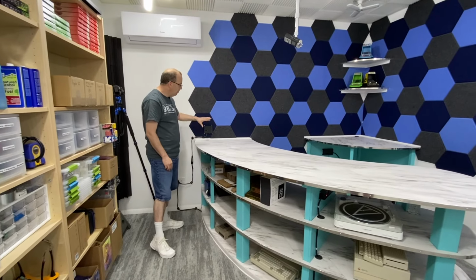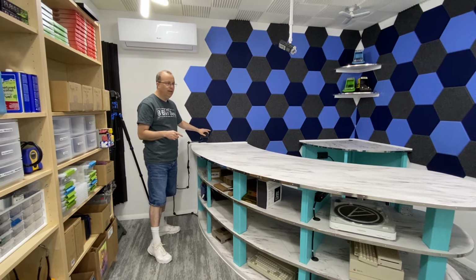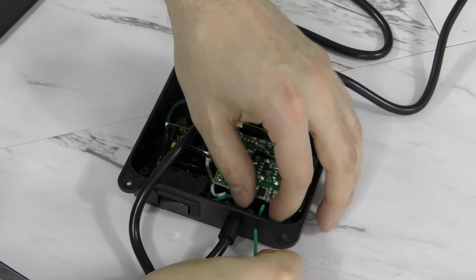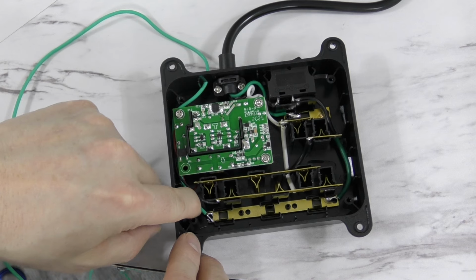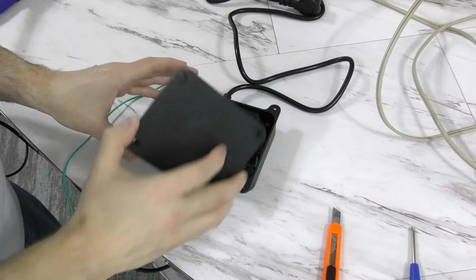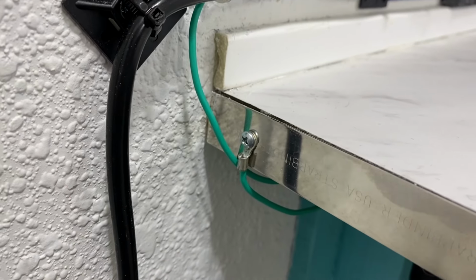The wire actually comes up into this little power strip, and I'll show you a little video right quick of how that was actually made. After taking it apart, I drilled a hole in the side of the power strip and inserted the ground wire. Now, this is one of those fancy ones with USB power, hence the circuit board inside. Anyway, I just ran the wire over and soldered it to the ground plate. Then closed it back up, and after mounting it to the wall, I attached the other side of the metal strip, like so.